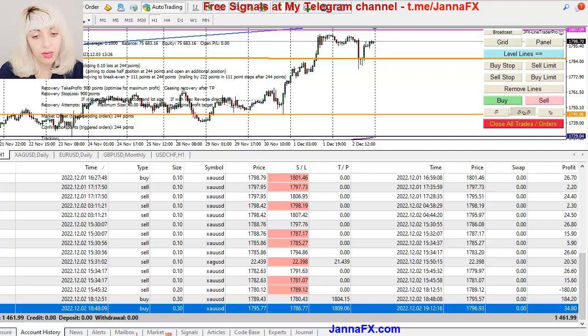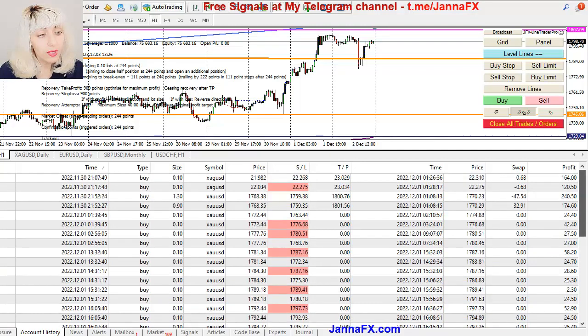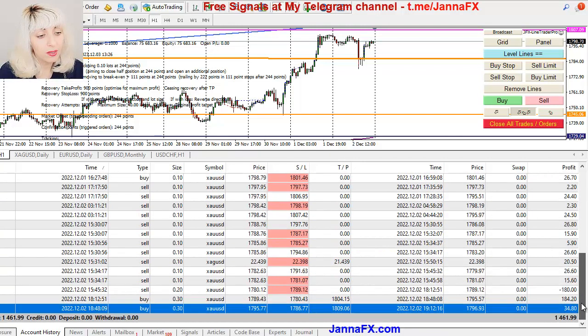So that's how you see recovery works. That's the perfect scenario of recovery with only one attempt. The lot size grew to just 0.3. So yeah, that's pretty much it, guys, I wanted to show you.